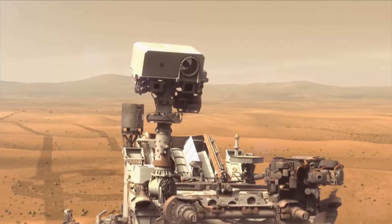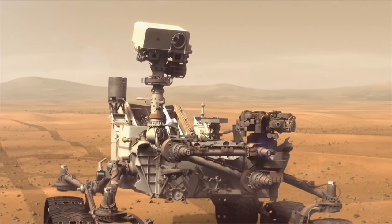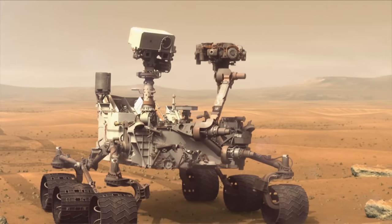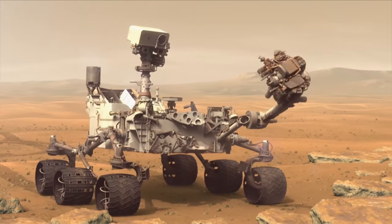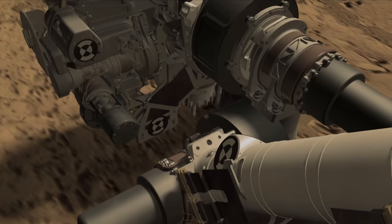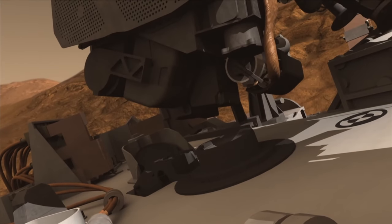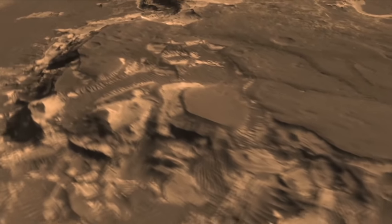Its equipment includes a laser, capable of zapping rocks up to 6 meters away in order to read their chemical composition. And its 2-meter-long robot arm carries a camera and a spectrometer for examining the surface up close, as well as a drill for extracting rock samples that can be tested by various experiments inside the rover. This is a planetary explorer like no other. And so is the place it set out to explore.